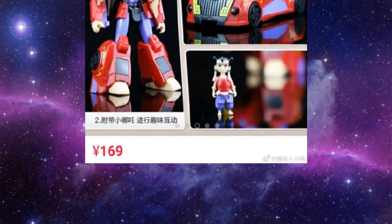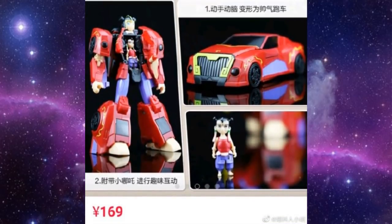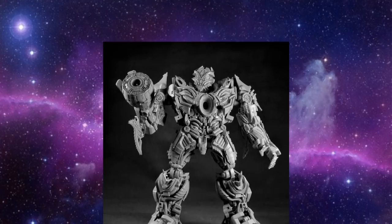So there's this Chinese company making a Nisha X. Very little information is known about it, and how big it's going to be, I'm not really sure, but it has this little character that goes inside and transforms into a car, sort of a Cliffjumper-esque kind of car maybe, I don't know. But a couple of live action movie items.